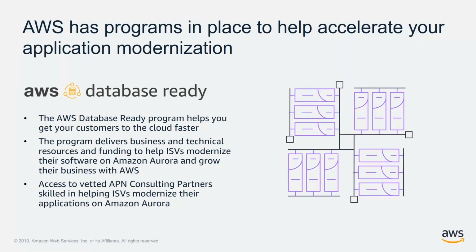So to help the growing community of ISVs who are modernizing their offerings with Amazon Aurora, in 2018, AWS launched the Database Ready Program. Database Ready provides the people, tools, and support that ISVs have asked for to help them deliver a cloud-native Amazon Aurora-based offering to their customers. The program mission is to help ISVs build profitable cloud-native solutions faster with Amazon Aurora.